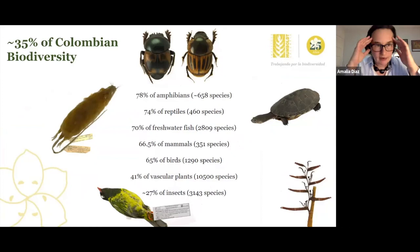Just so you have an idea of the general representation of Colombian biodiversity in our collections. Colombia has approximately 58,000 species described to date, and we have around 35% of that represented in our collections, from 78% of amphibians down to 27% of insects. David already told you that we are the number one country in birds, and we have 65% of representation, so that's very valuable. Next.